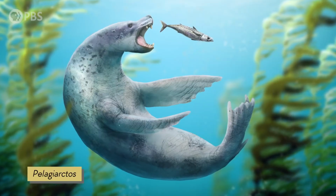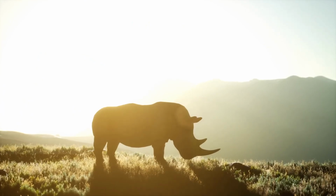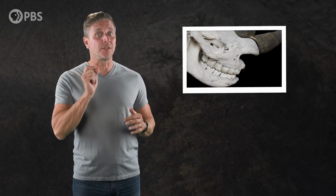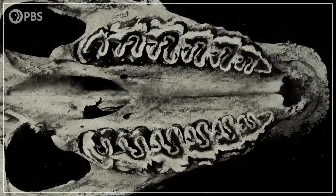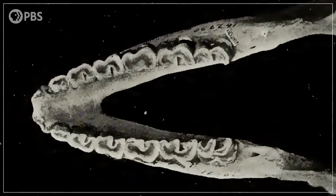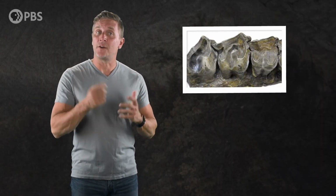Well, just like a walrus can still be a walrus, even if it doesn't have tusks, which was news to me, it turns out that it's not the horn that makes a rhino a rhino. Instead, it's the shape of its teeth, specifically its back teeth. Rhinos have very distinctively shaped molars. Their upper molars have a chewing surface that's kind of shaped like the Greek letter pi, while the lower molars have more of an L-shaped pattern to them. And Paraceratherium had exactly these kinds of patterns on its molars.